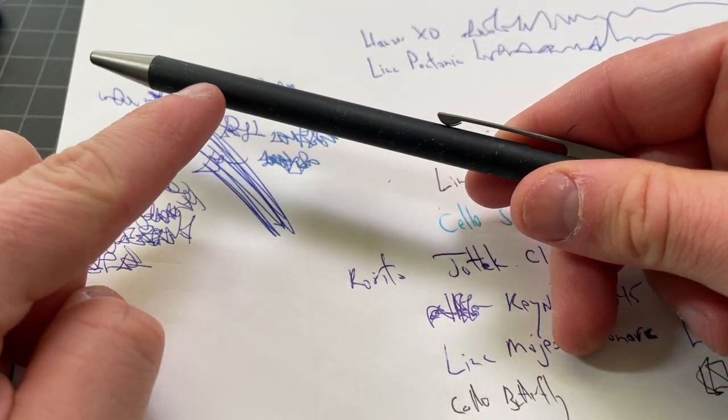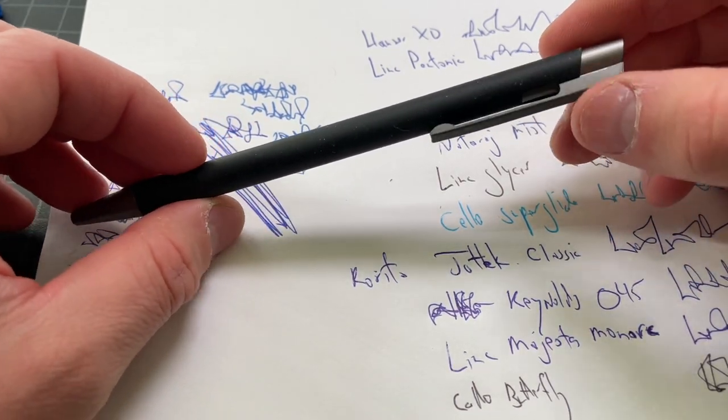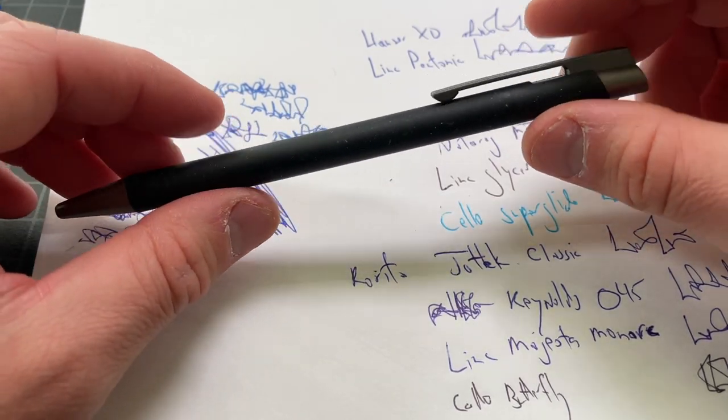The full body is rubberized, which personally I don't like, but I know a lot of people do like the full rubberized grip. It's kind of a 90s thing to me, or at least the early 2000s. Feels a little dated, but it's a great looking pen.